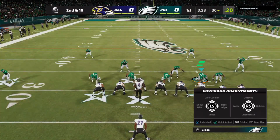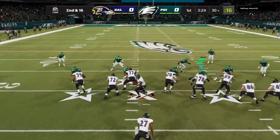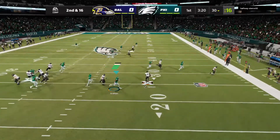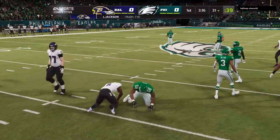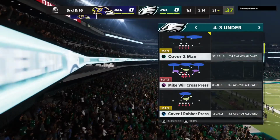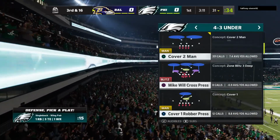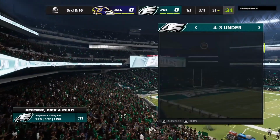Second and 16. Jackson now off the bootleg. Escaping the pressure right. All that gets him is just a yard, and now it's third down. Well, you know, paramount for this defense is trying to keep Lamar Jackson somewhat contained when he tries to run. They did a pretty good job of it there.